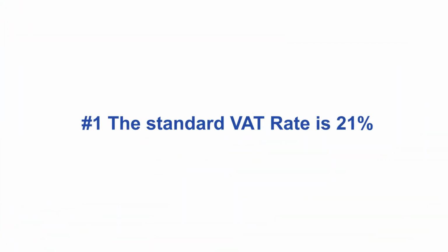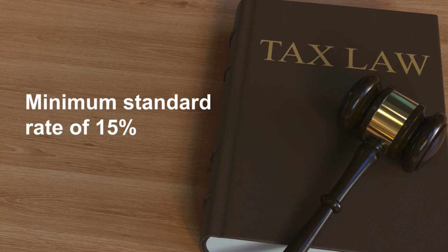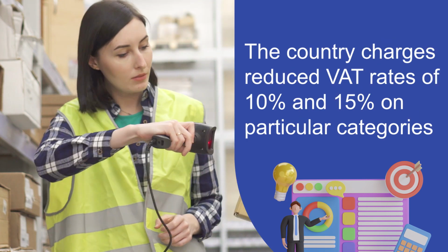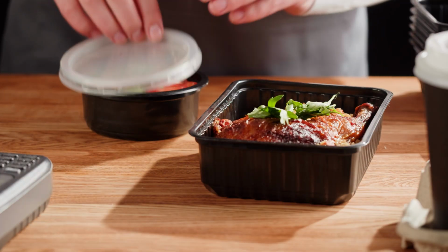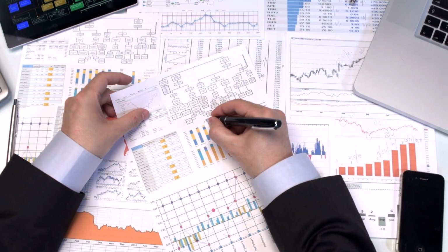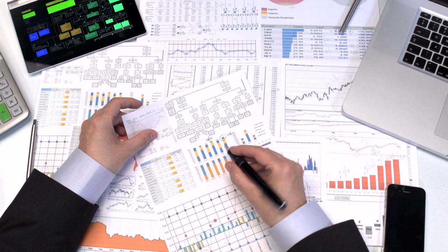First off, the standard VAT rate is 21%. Like its fellow member states, the Czech Republic VAT regime follows the main directives outlined by the EU. One of these fundamental requirements is adopting a minimum standard rate of 15%. The country's standard rate is 21%, levied on most goods and services. The country charges reduced VAT rates of 10% and 15% on particular categories such as foodstuff, agricultural supplies, pharmaceutical products, newspapers and books. When you do business in the Czech Republic, it's crucial to apply the correct VAT rate and collect the corresponding tax due.